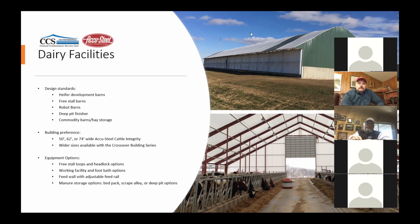So it's working with a consultant, working with a partner that can understand your operation, understand cattle, and bring together an efficient operation. It's the kind of partnership where it's easy to say, sometimes hard to do, but do things right. And AccuSteel has worked really hard with our suppliers to do things right. It's been volatile times getting in material. We're very fortunate right now at AccuSteel.